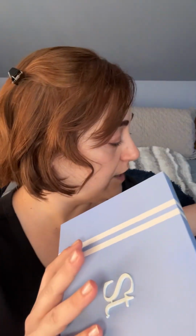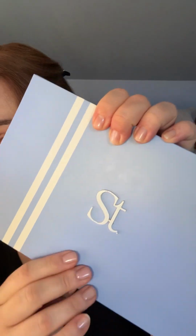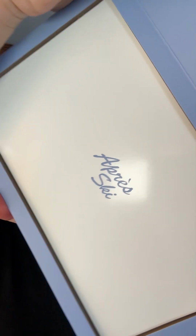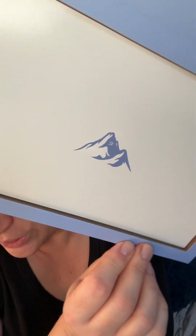This is the professional size, but this would be great even for personal use if you want to put your whole face and then some eyeshadows, all of that. So let me show you the inside. It's got the sleeve. I took off the plastic coating that was on here already. And this is just so cute because it has the Après-Ski logo right there. And then on the second tier, it's also the logo for this theme, but it's a little mountain.